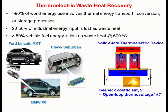It's made of a semiconductor p-n junction. When you place this p-n junction between a heat source and a heat sink, the majority charge carriers in the n-type semiconductor are electrons. The majority carriers in the p-type semiconductor are holes, positive charges. Both of them will diffuse from the heat source to the heat sink, so they will generate an electrical power output. The power output is related to the Seebeck coefficient, which is defined as the thermal voltage output per unit temperature difference.